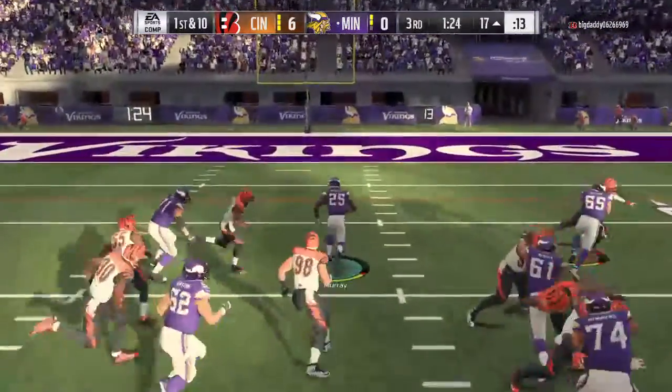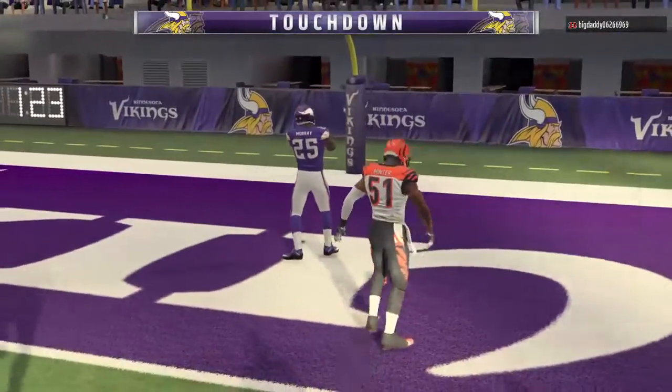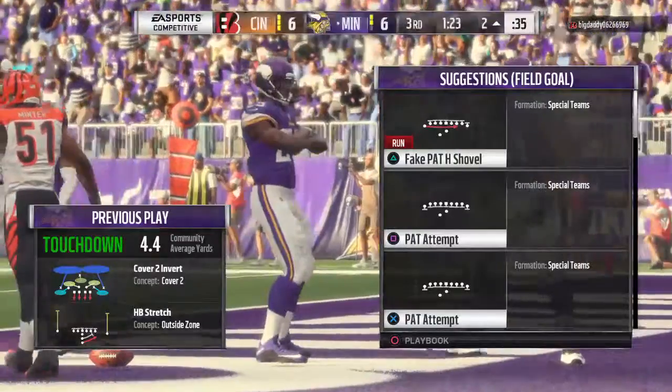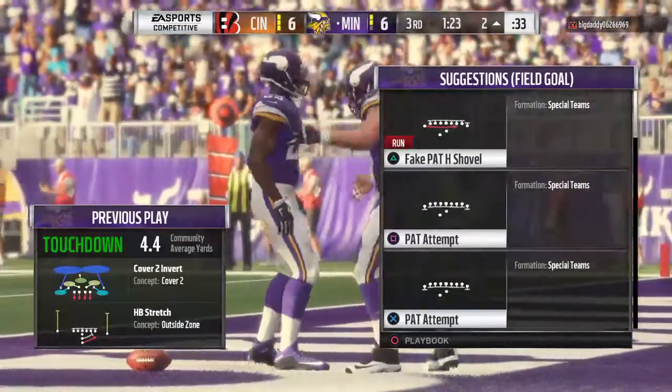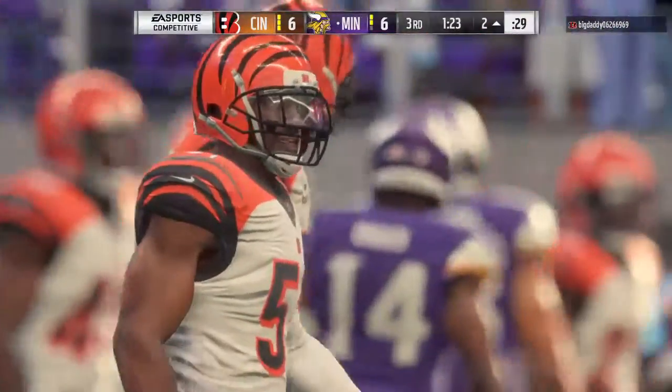To the ground game. Here's Murray. And he will score. Touchdown, Vikings. Latavius Murray from 17 yards out. And the Vikings have tied it. They can grab the lead with a PAT.